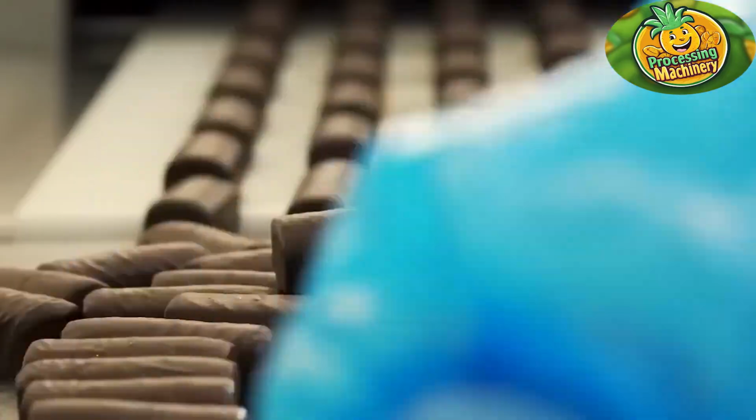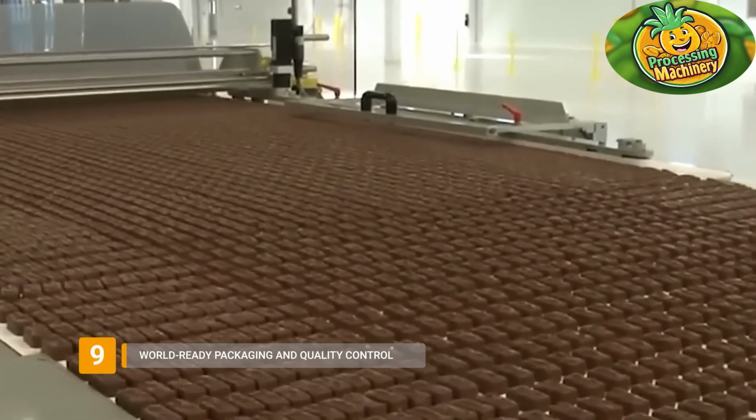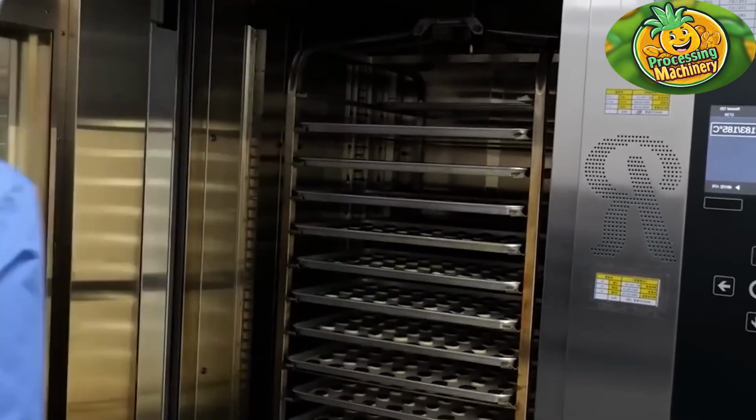The last step is to wrap and box the bars. The freshness of each bar is guaranteed by the high-speed wrapping machines that seal them individually. Machines check the bars for quality as they roll down the conveyor belt, making sure there are no flaws. The bars are subsequently packaged and ready for transport.